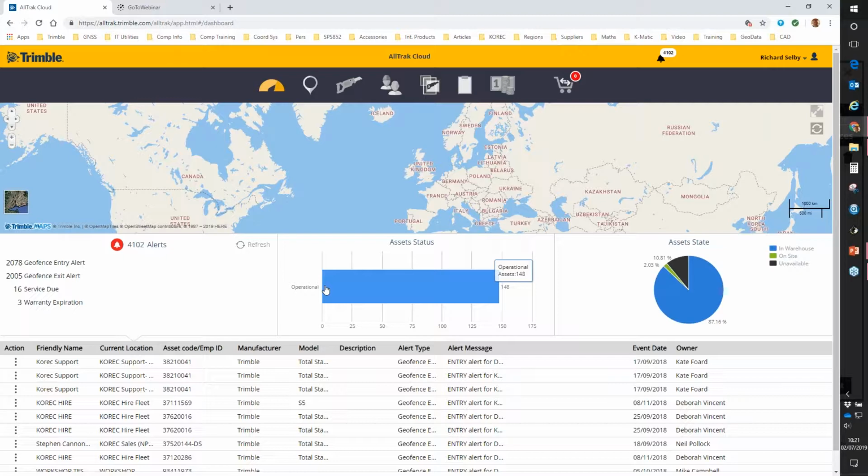So this is the dashboard, and obviously at the top of the screen we have a series of icons, which if you hover the mouse over the icon, it'll basically explain what the icon represents. So we at the moment are showing up the dashboard. As we move across from left to right, we can see locations. We can then see the assets icon, which will list all of our total stations. Moving across, we'll have the list of employees. So everybody who you want to actually put on the AllTrack system will appear here.